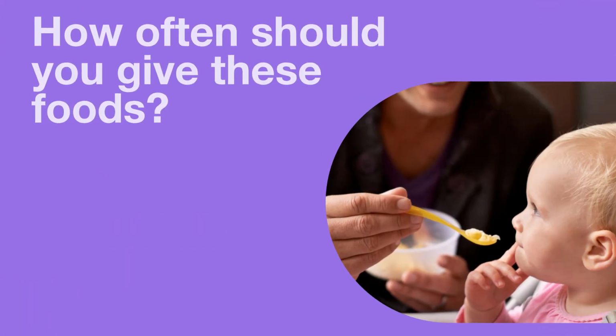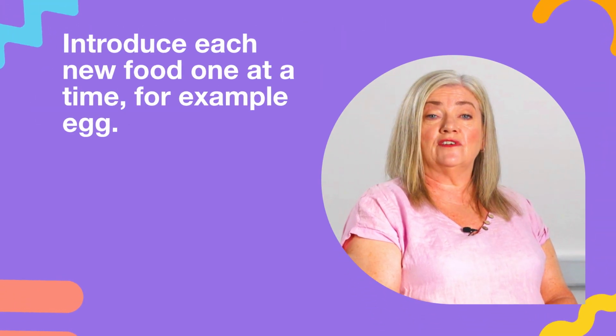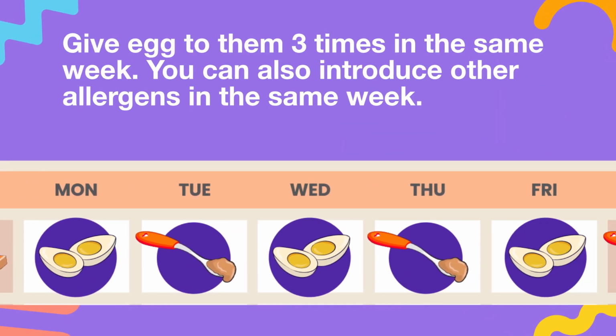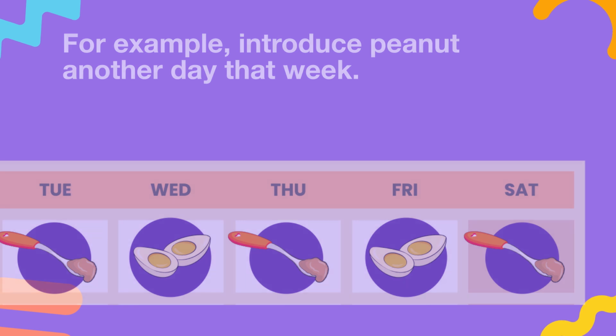How often should you give these foods? Introduce each new food one at a time. For example, egg. Give egg 3 times in the same week. You can also introduce other allergens in the same week. For example, introduce peanut another day that week.